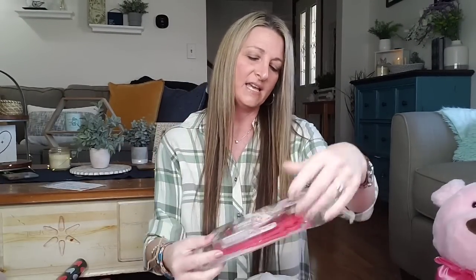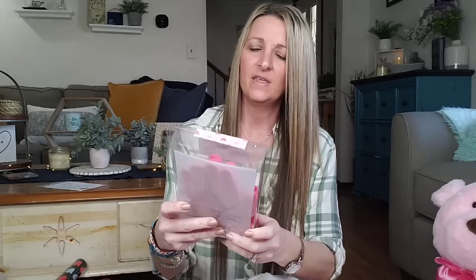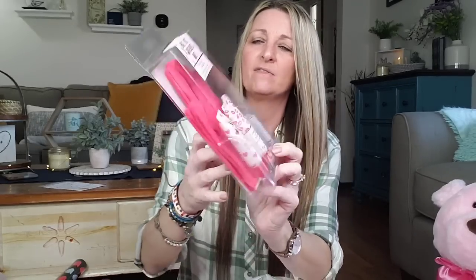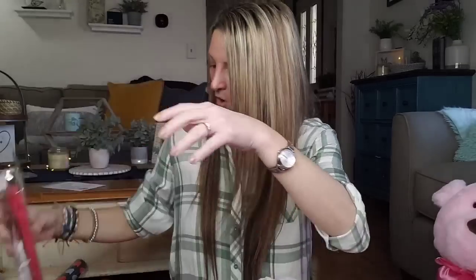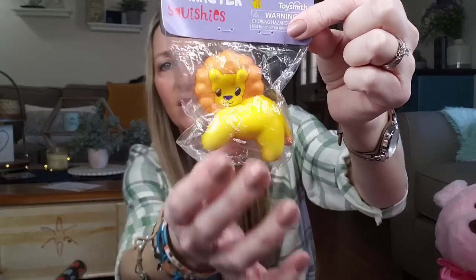I bought 1 kit of this, and I think it was 99 cents, I do believe. This is hand cream and a file. It's like a nail kit set. So I bought 1 of those. This was 10 cents. This is a little lion squishy. So I bought 1 of those.